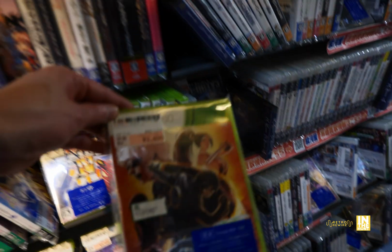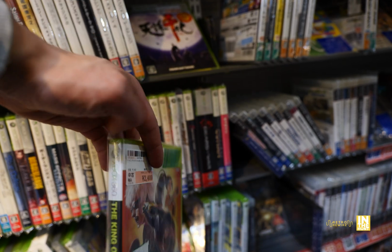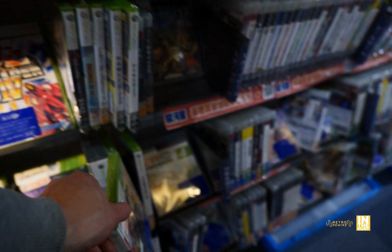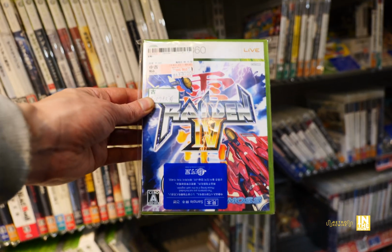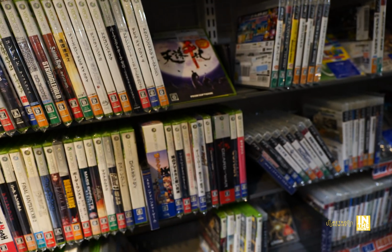And then we have KOF 13. Now this is another game, full English language options. This is a great fighter, 2,400 yen. And it's gonna be the same case with the PlayStation 3, full English language options. But we have Raiden 4, 3,700 yen. Now this one recently got re-released on the Switch.